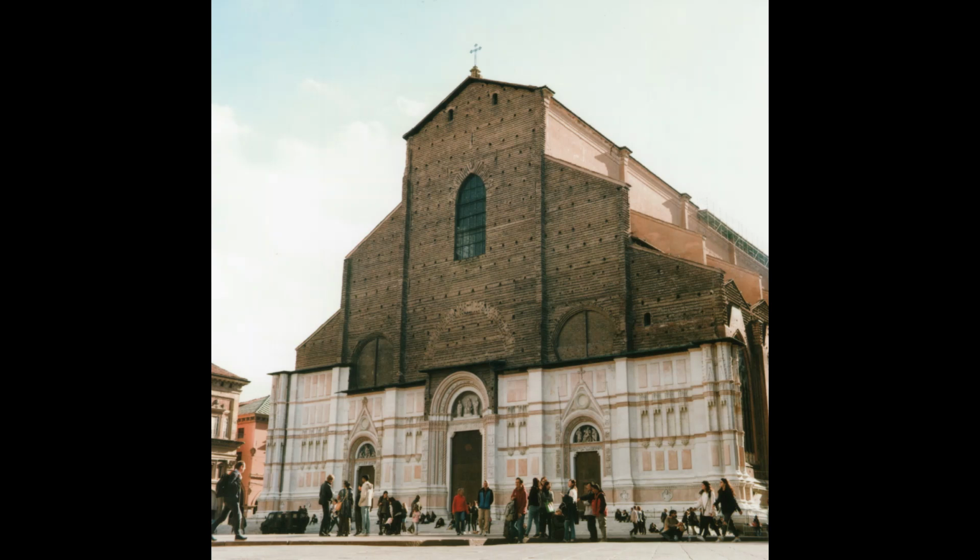This is on Piazza Maggiore, which is the main square in the centre of the city, pretty much where all of the most famous things are, and the towers are literally just around the corner down a main street. And well, you'll just see them. You can't miss them. They're gigantic.